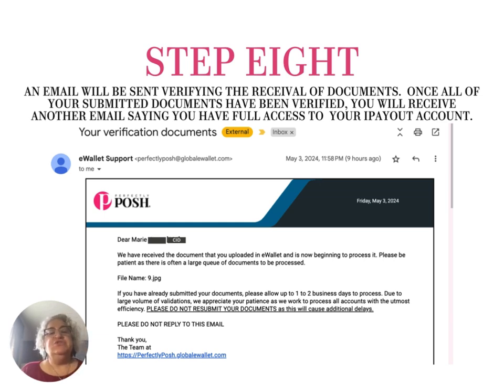Step 8, after you submit your documents for verification, then iPayout is going to be sending you an email that looks sort of like this, okay? They will go ahead and tell you that your documents are either verified or going to be verified. It can take up to 2 business days for that to happen, and then you'll receive a separate email that will say all of the documents have been received, and you will have full access to your account. Okay, that's the part that I'm waiting for.